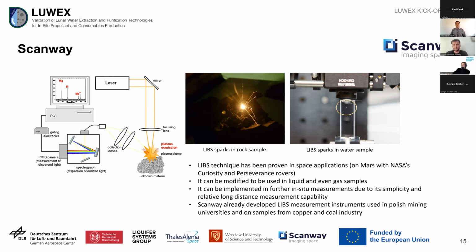So we've been implementing that system in Polish universities and in Polish mining companies. And we've also been conducting tests with this kind of equipment on real meteorites that we've had from one of the universities. So it's a system that was not only used by us, but is also currently present on Mars, on board of different rovers.